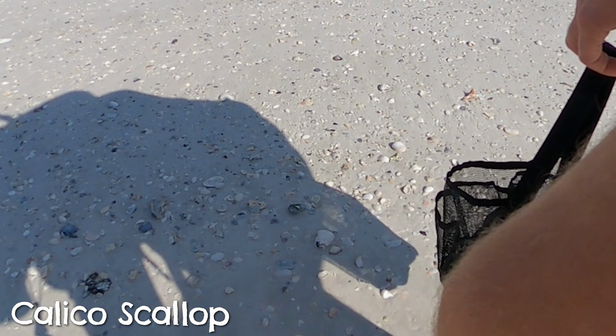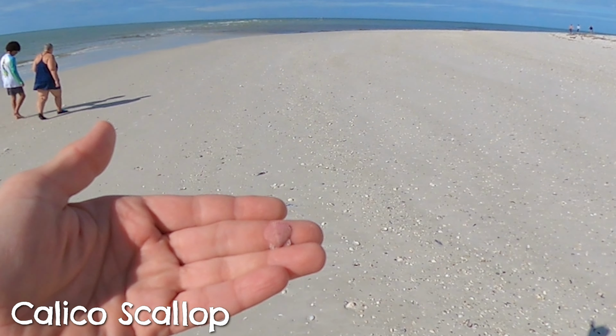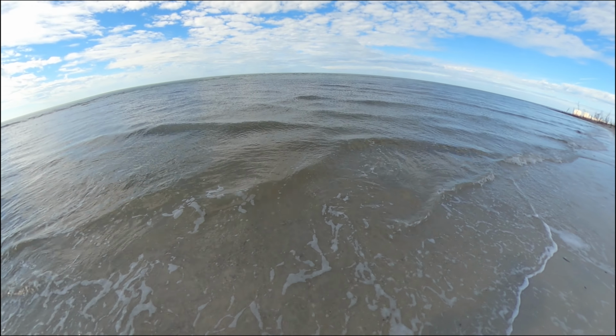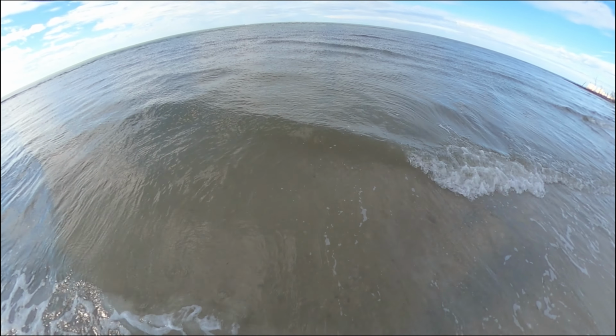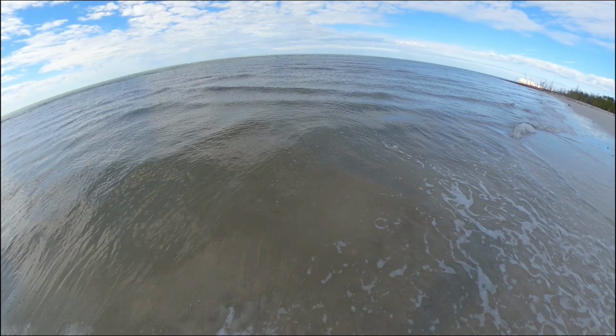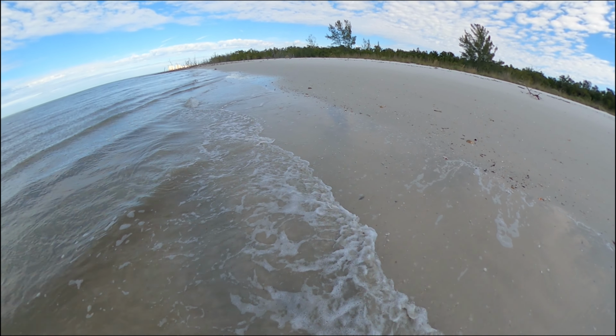Here we are. It's a beautiful day on Kais Island. It was a super low tide. The tide was just starting to come up. Already got a calico scallop right off the bat. That's one of my favorite things. I'm always picking up those beautiful little scallops.